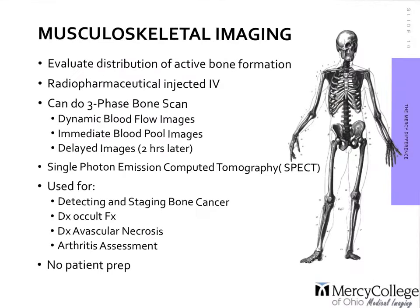A type of study we do in nuclear medicine is a musculoskeletal study, or imaging. It's to evaluate the distribution of active bone formation. As I talked about in one of the first slides, nuclear medicine is more about physiological than anatomical. Yes, we can definitely tell the location, but we're mainly going to tell is it working or is it not?